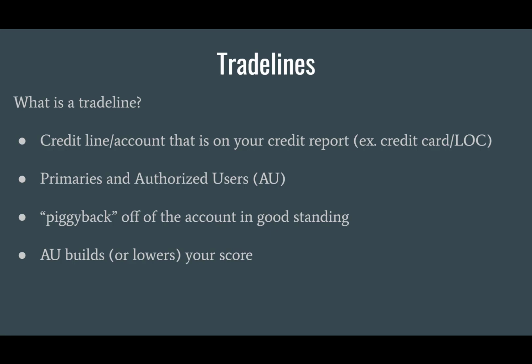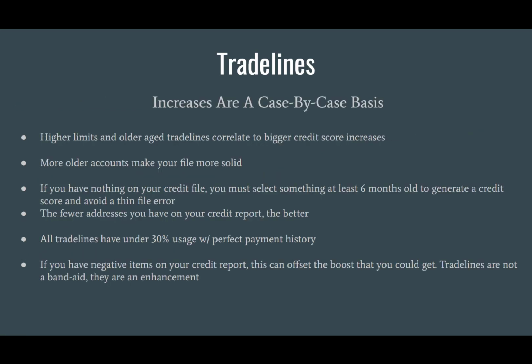What the authorized user is going to do is build your score. Hopefully, because if you become an authorized user on a terrible credit card, you're going to bring that into your credit profile. So make sure you go onto an account that's in really good standing. Now, what happens with credit card authorized users is on a case-by-case basis. Higher limits and older age trade lines will obviously give you a better credit profile and a bigger score increase. Older accounts will make your file more solid. Age always trumps credit limit.